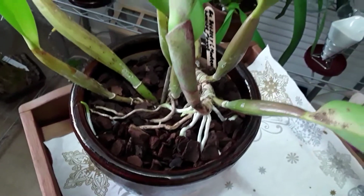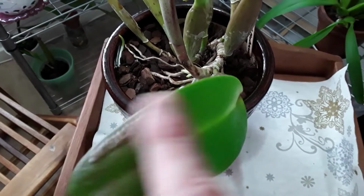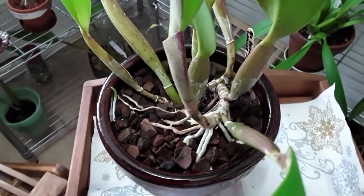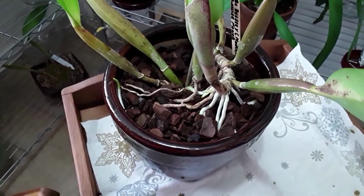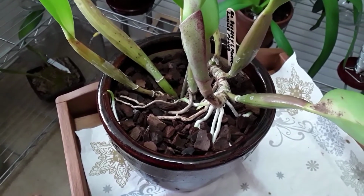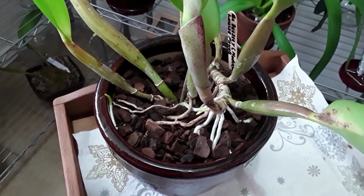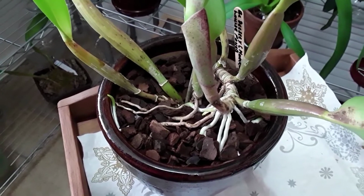glazed terracotta pot, and see, that's the little bit that when she was in the windowsill she got burnt, but she loves it in this pot. And for my environment, I like the terracotta pots. They seem to dry out quicker, and I'm not left with medium that's wet for too long.